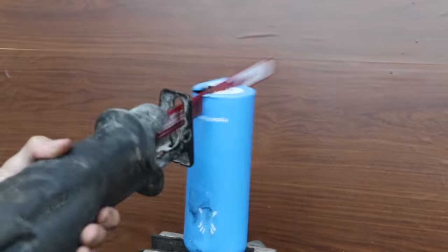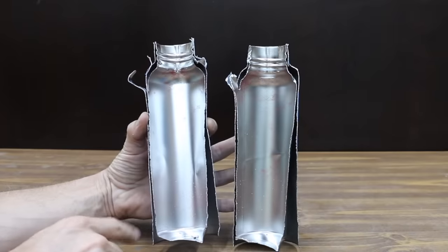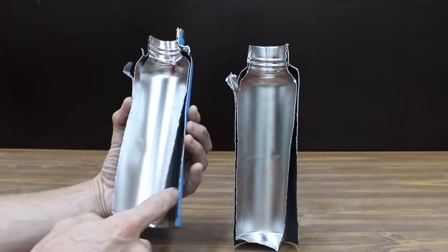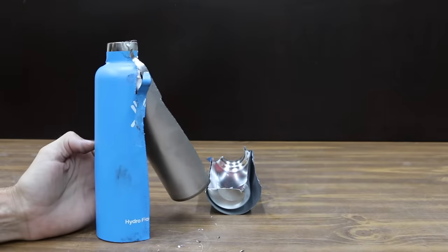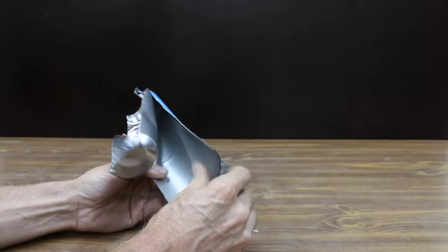The Hydroflask did very well in this showdown, so let's cut it open and see how it's designed. Wow, there's really not much to the Hydroflask. As you can see, there's the inner part of the container, as well as the outer skin, and there's an air gap between them. This is a very thin aluminum outer layer, and it's just not gonna be very durable. However, it does a terrific job of containing cold as well as warm temperature.